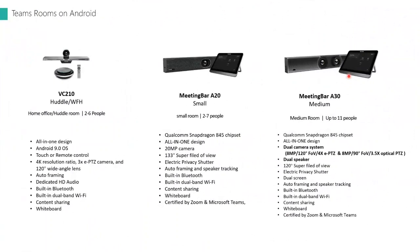The devices currently available are the VC210, the meeting bar A20 or the meeting bar A30. The difference between these devices is the field of view. Your A20 supports the widest view. So if you had to flush mount against the wall, with a table against that wall, I would always recommend the A20. These devices would support dual screens. Not the VC210, but the A20 and A30 will support dual screens.